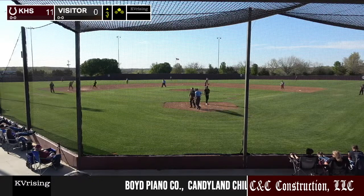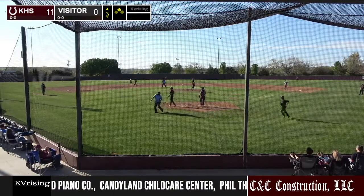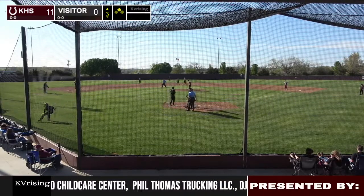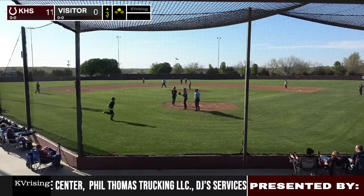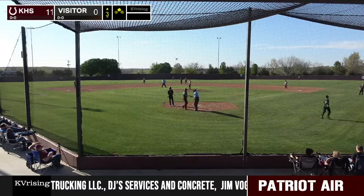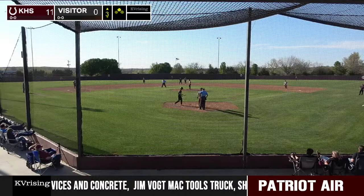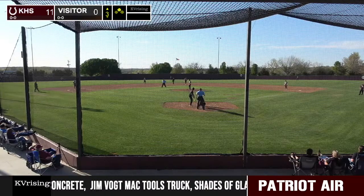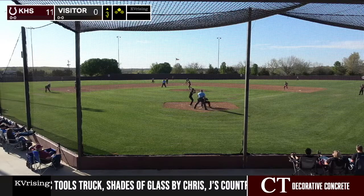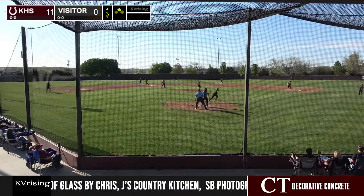Foul ball. Just barely hung on to that to get a piece of it. So the runner was going. Looked like he came with that off-speed pitch once again. Two strikes, no balls.